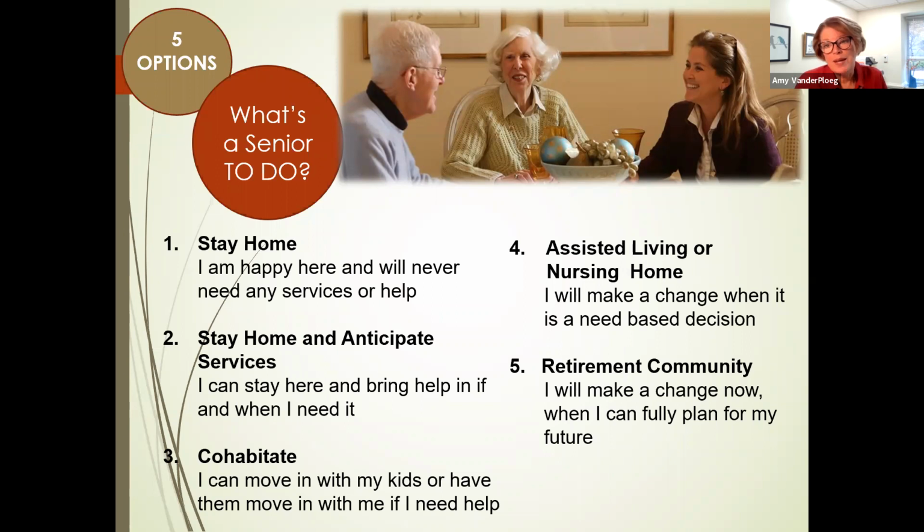And so what we advocate for, of course, but I want to talk about why we advocate for this, is number 5. I will make a change now when I can fully plan for my future. Waiting for a crisis means you're waiting until the stress is at the highest level for everyone, not just you as the potential resident, but also your family.